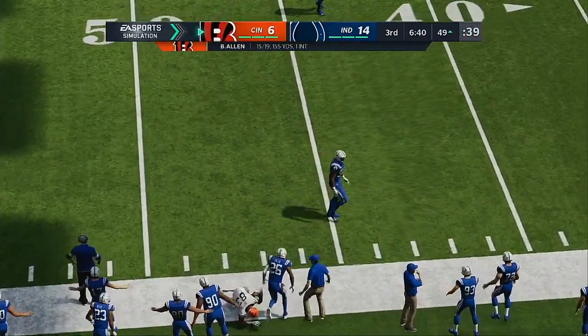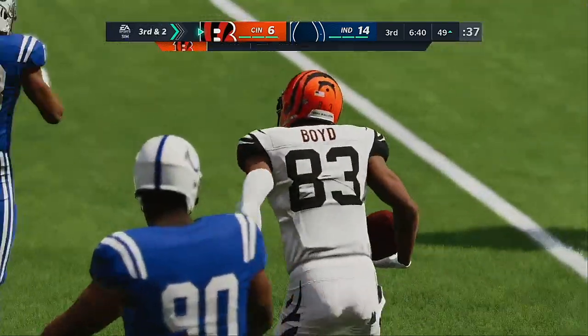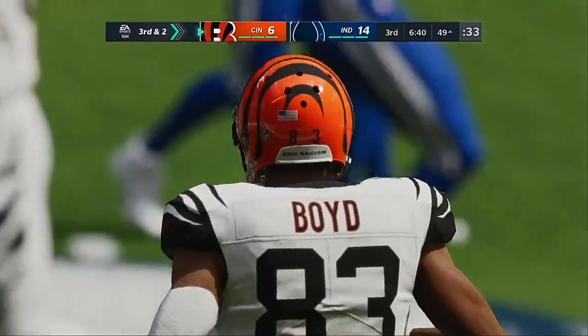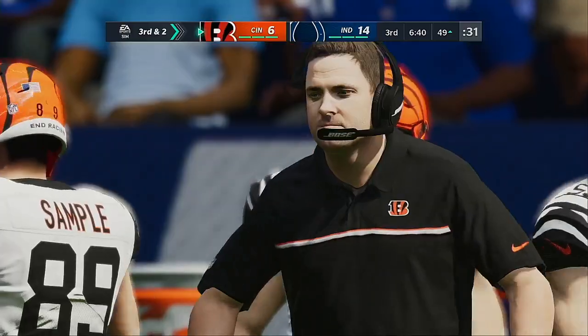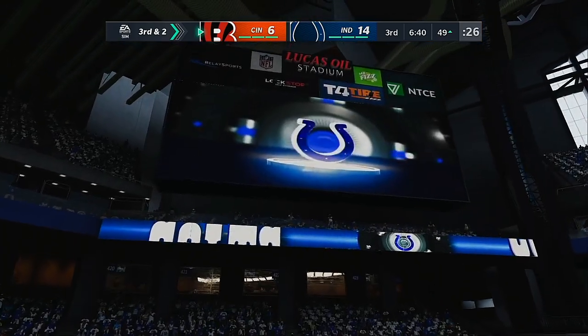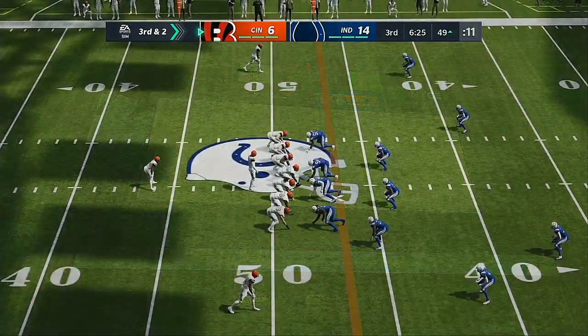And he will find his man on the outside. And he's able to take it across midfield before going out of bounds. 4 yards on the completion, and it sets up a third down. Timing is everything, and they work on this cut all the time. They work on all the timing patterns, and this time it paid off for him.